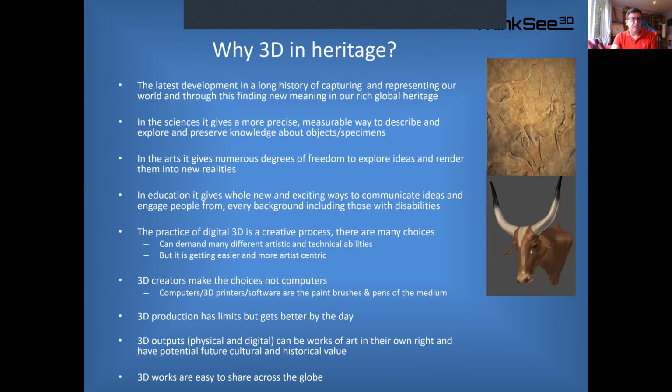So why is 3D important for heritage? Well, for the last 180 years or so, we've been photographing things. Before that, people in heritage drew things. Firstly, it's a way of recording heritage in a completely new and very detailed way. And that's useful for a whole range of reasons. Also, when you digitize something, the word digit means number, so you're actually turning the object into a set of numbers, which allows you to better measure it. So for science, making things into 3D makes it more measurable and easier to measure than just using a tape measure.